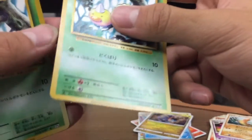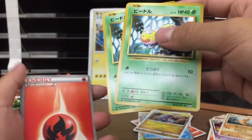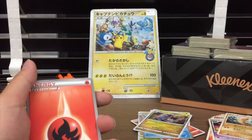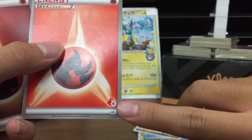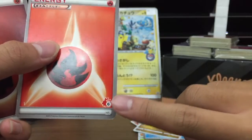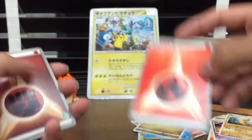Oh, is that base set? Oh, no. 2016 Evolutions. Two Evolution Weedles, which, yeah, First Edition. Oh, what is that? Any of you guys know what that is, tell me in the comments below. I have no clue. HS set. Strange.